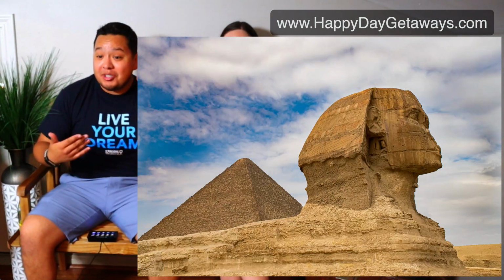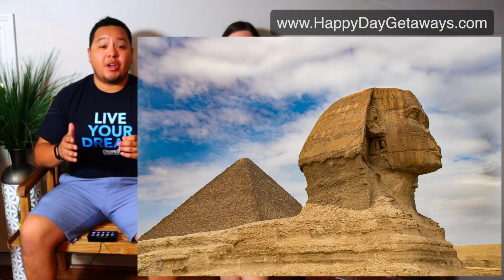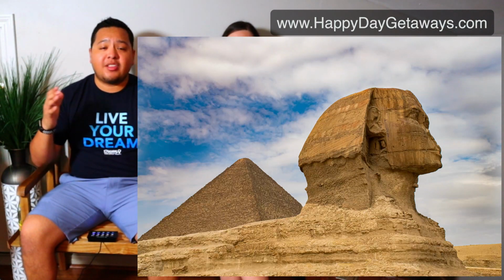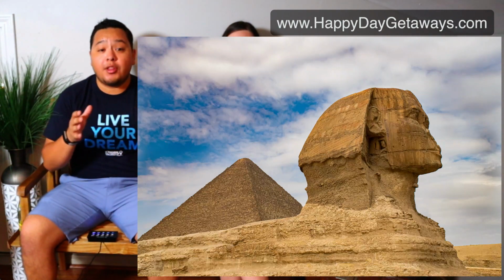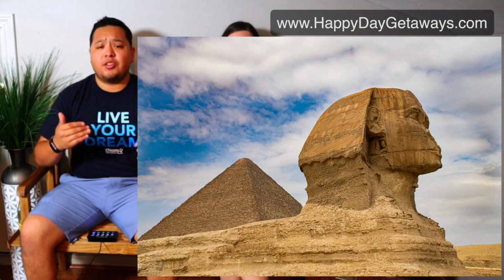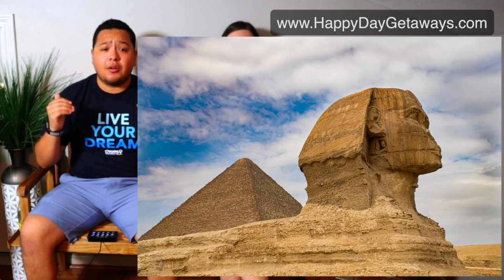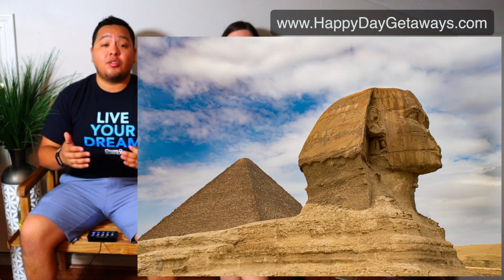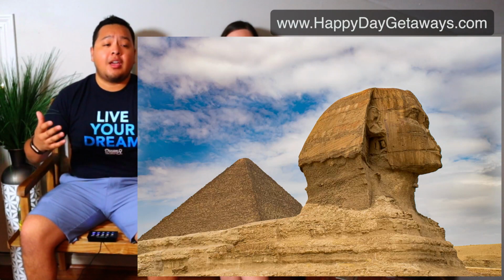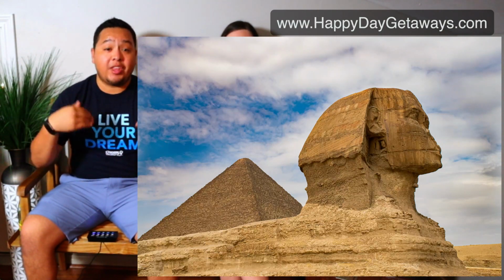Now, when you think of Egypt, what's the first thing that you think about? The pyramids. The pyramids, right? As you can see here in the picture, that is the number one attraction of Egypt. To give a little background about what they are, they're tombs. The pharaohs started building the pyramids 4,500 years ago, and they made these tombs because they were preparing themselves to become gods.